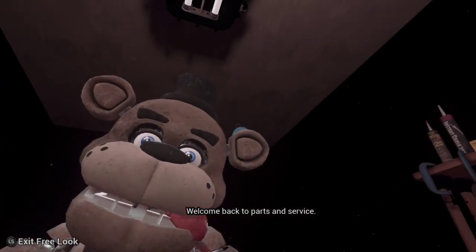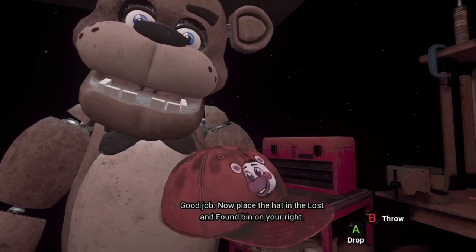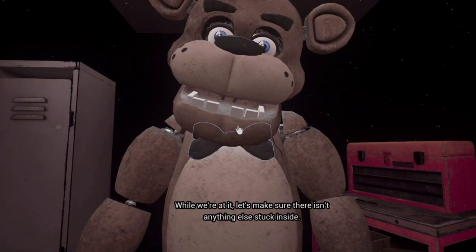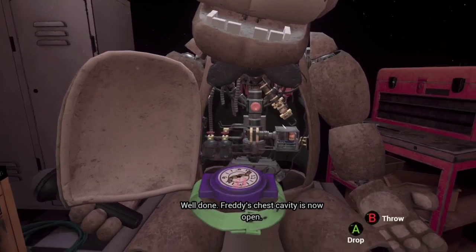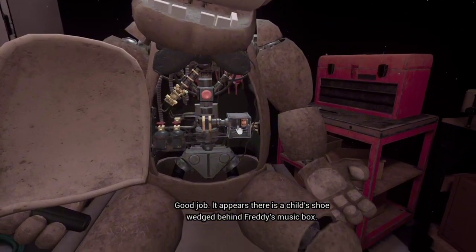Welcome back to Parts and Service. It looks like one of our guests left a personal Freddy's. Good job. Now place the hat in. While we're at it, let's make sure there isn't anything else stuck inside. Well done. Freddy's chest cavity is now open. Good job. It appears there is a child's shoe.